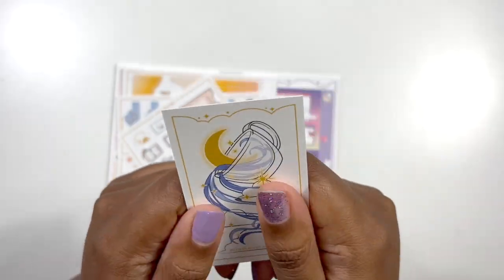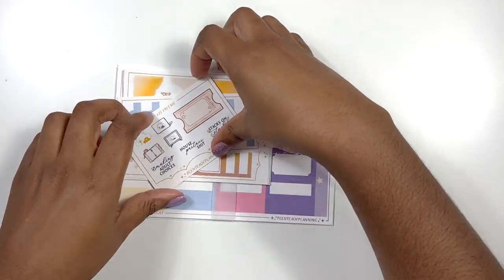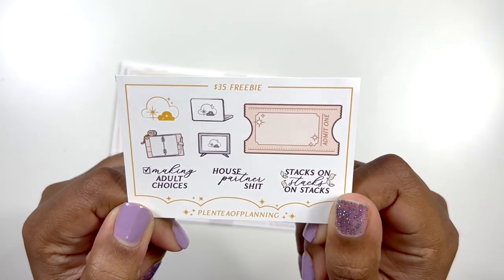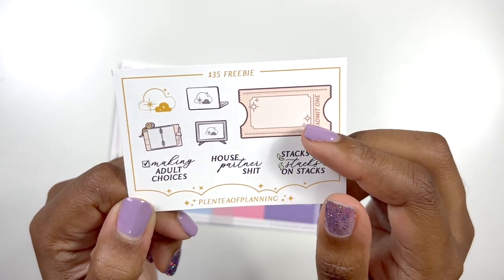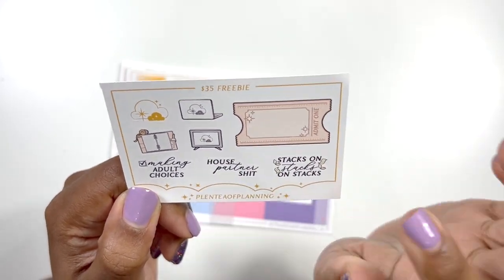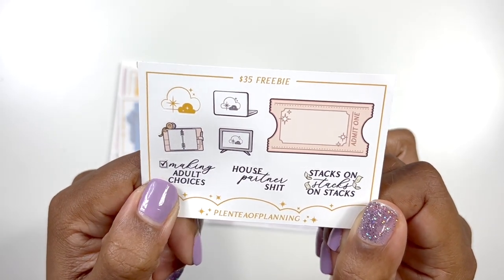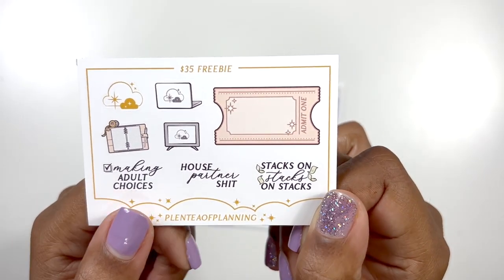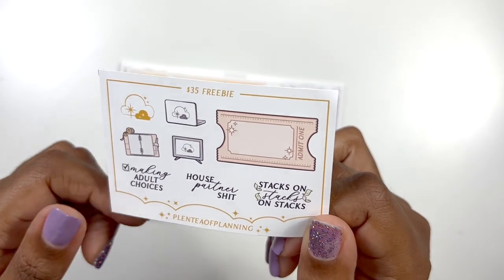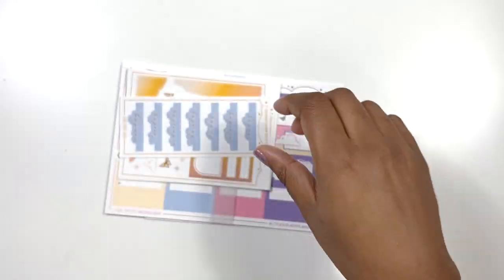That's a really nice business card. And this is like a nice, I'm gonna have to hit her up about this too. Okay. So if you spend $35 or more, you got this freebie here, which is really nice. I love this little ticket. You can put what movie you go to on there. That's really nice. She needs to just make that into a sheet. We have making adult choices, house partnership, stacks on stacks on stacks. Oh, I like that. And then just some cute little doodles that you can probably find in her shop.